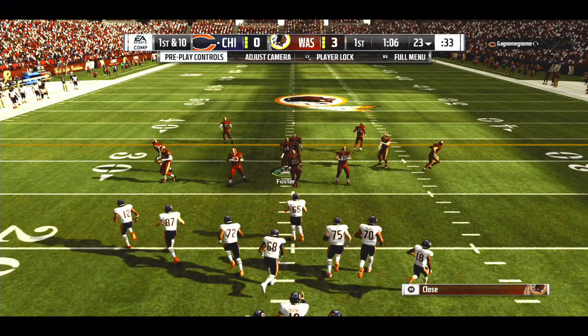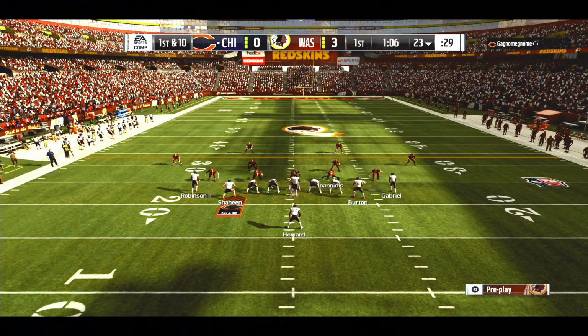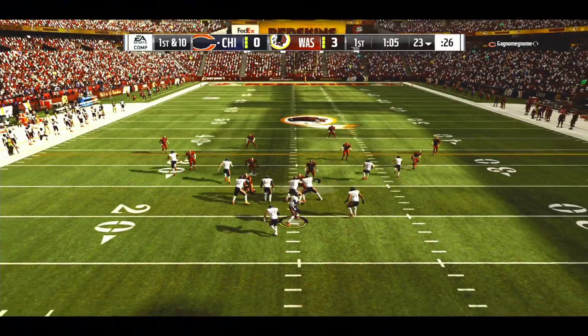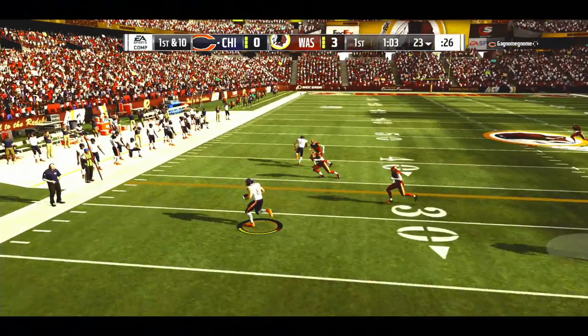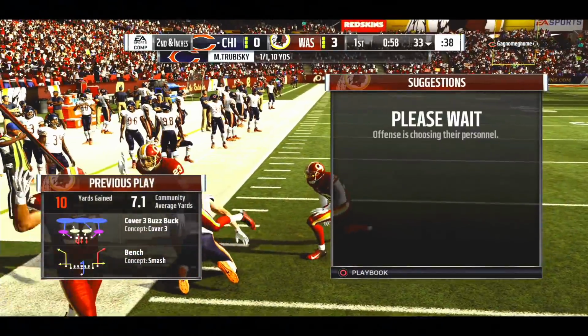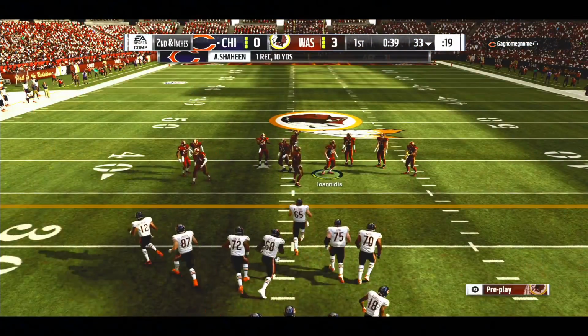Trubisky brings the Bears up, 1st and 10 at their own 23. Now Trubisky. That one brought in by his tight end, and he'll get it up to the 33-yard line. 10 yards on the pickup there, and it'll be 2nd down.